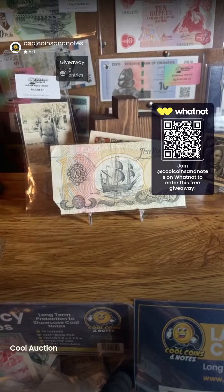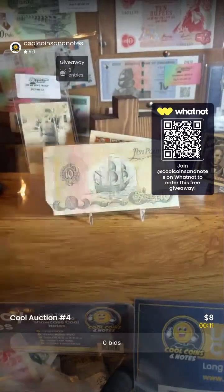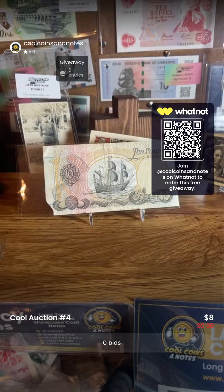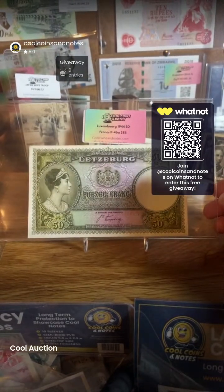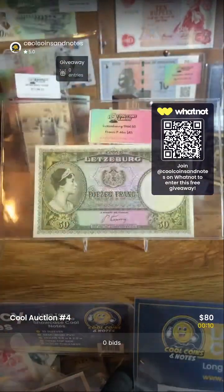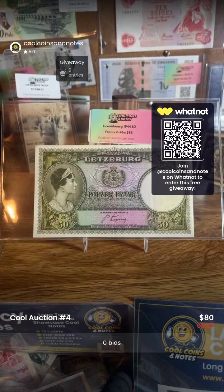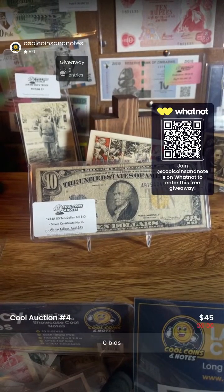Ireland, 10 pounds, 1998. Luxembourg, 1944, 50 francs. North Africa, $10.